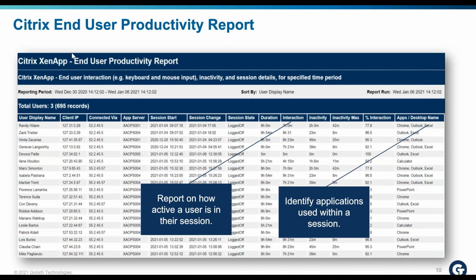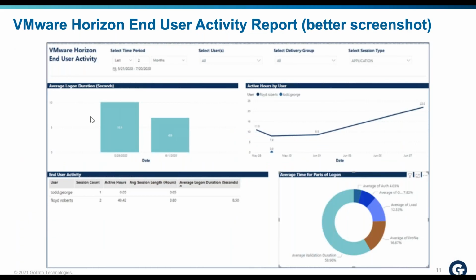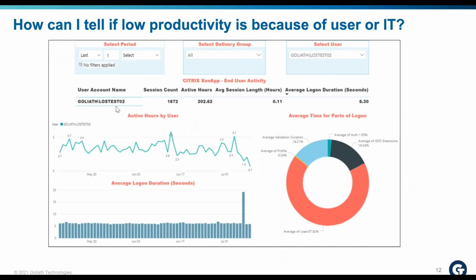And this type of information, we do want to make clear, is available for VMware Horizon View as well. So those of you who are not using Citrix and using VMware Horizon, we do have this data available here as well too. And this is just an example here. Very similar report, just the data is represented slightly different and rolled up in a little bit different way. Here's one for Citrix as well too.